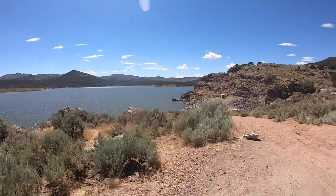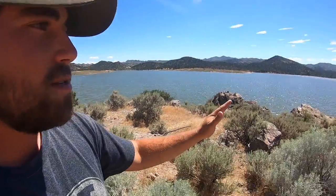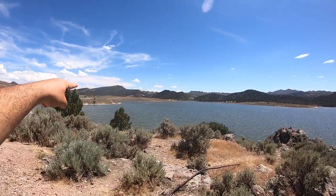And here we are, folks. Beautiful 100 degree day with the wind blowing just a little bit. But anyway, I decided on this spot because there's some rocks down there. There's a ton of big boulders. And for the most part, all around this lake, I'm not seeing a ton of rocks. And for smallmouth, I don't know much, but I know that fishing around rocks is what you want to do.